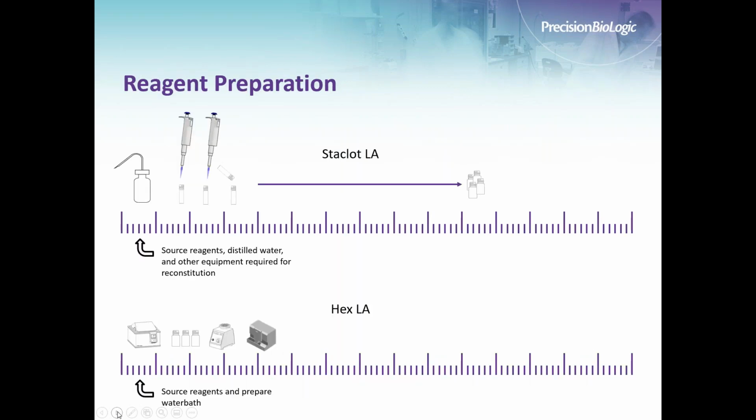So now I'd like to turn this back over to Ian. He's going to talk to you a little bit about reagent preparation and the time that you will save and some of the stuff that we looked at back at Precision.